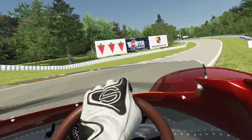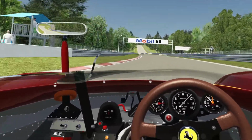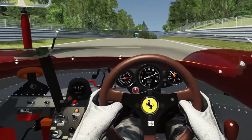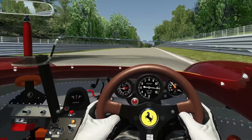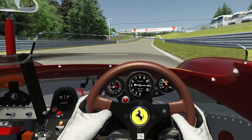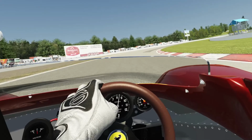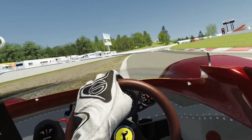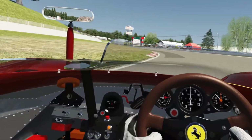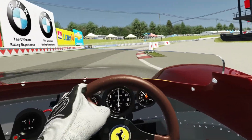Okay. A little bit too hard on the gas there, leaving that turn. These Can-Am cars are crazy. Oh, stay on. One more for good measure, why not?